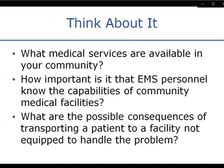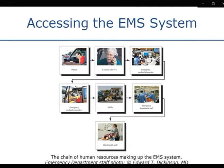Because as an example, we know that when we're talking about stroke patients and their need for a head CT, if we think they're having a stroke and our local facility's CT scanner is down and they're putting in a brand new one, well, it doesn't make sense to take a stroke patient to a facility that doesn't have a CT scanner. So knowing those capabilities is important. And, of course, the consequence of transporting a patient to a facility not equipped to handle the problem is a delay in getting the patient the care that they need, which could be costly.